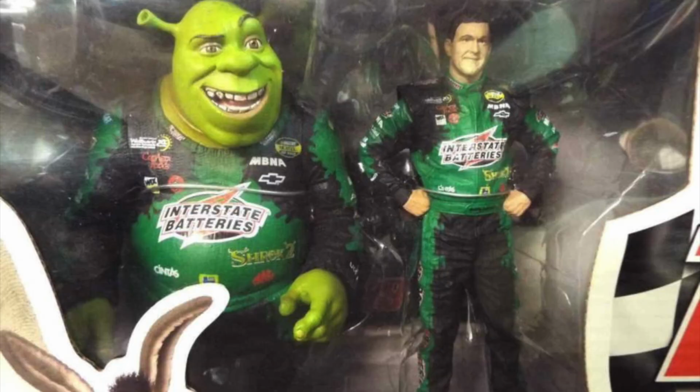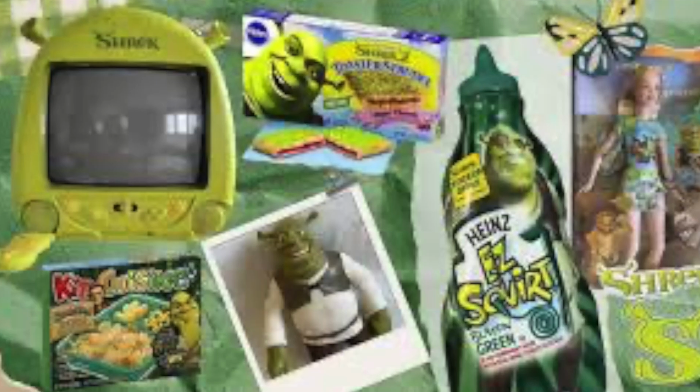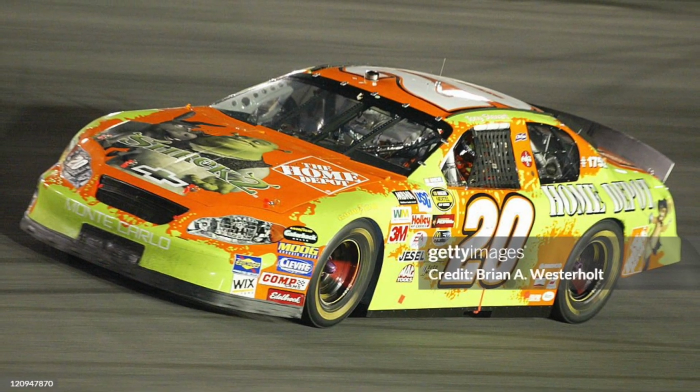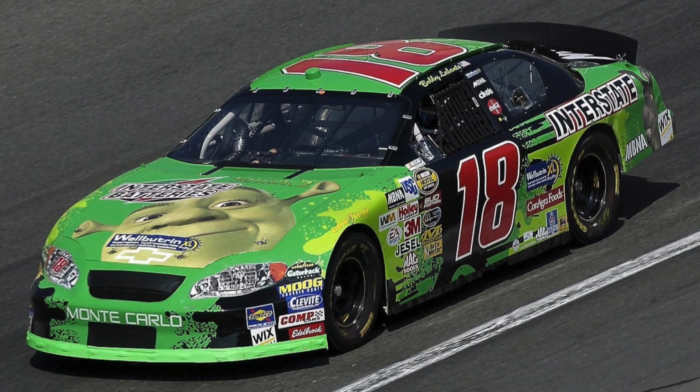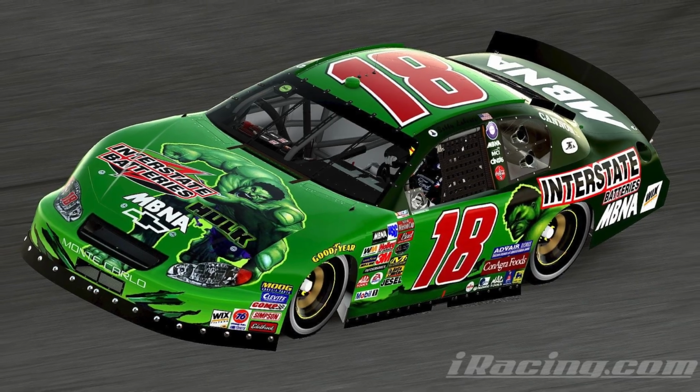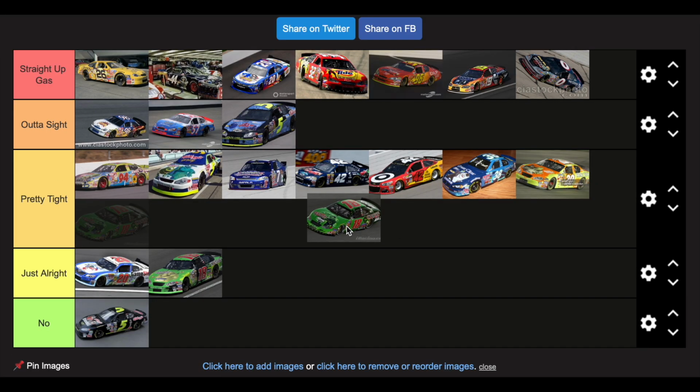You best believe this guy's been on NASCARs. Heck, he's been on everything. You got this orange and green Home Depot one. I think it's alright, looks cool. You also got this green one with Shrek just peeking on the hood. They did the same thing with Hulk, and they look fine, they look okay.